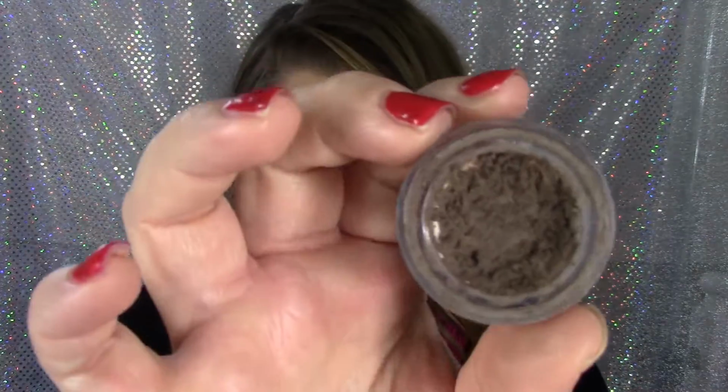Okay, for eyebrows, I really have enjoyed the Ardell brow pomade. I've been looking for dupes all this year for the Anastasia Dip Brow pomade that I used to always use and love. And this one does just as well, so I've really loved this. This is in the color Medium Brown, and it looks like this. Once it sets, it doesn't budge at all. You can rub your face, you can rub your eyes, it does not go anywhere. Your brows will be locked in place all day long.